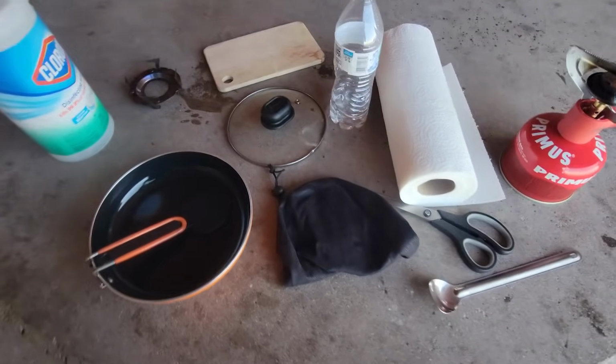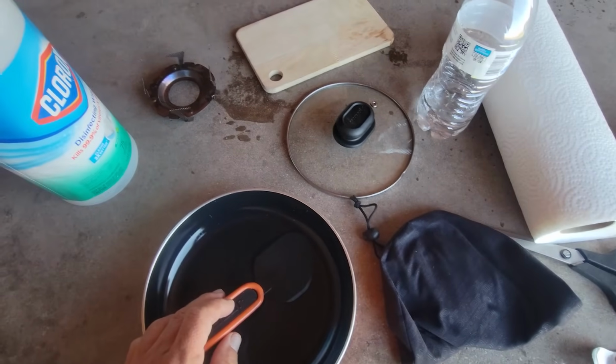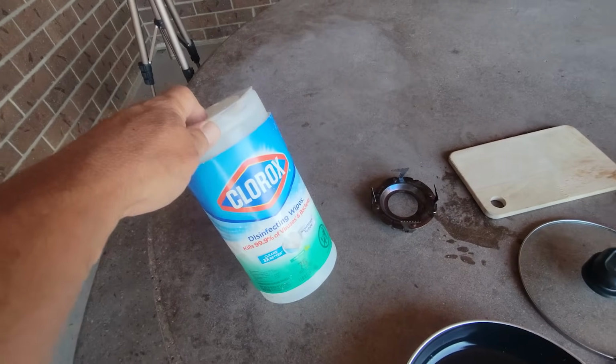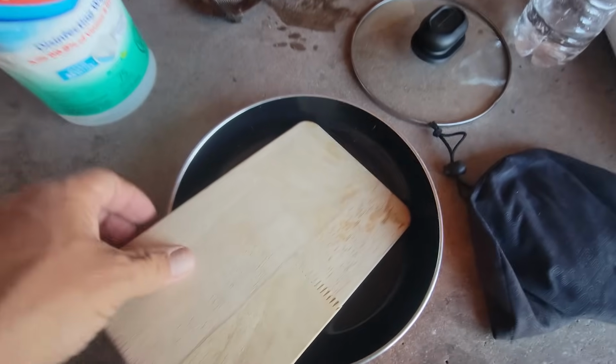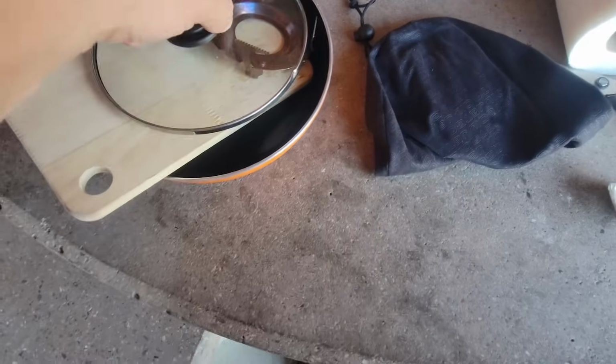Cleanup of this entire system is very easy. I just use the paper towels to wipe everything down and out. If it's really hard, I'll use a paper towel or a wipe here, but I try to stay away from it. I'd rather use a water and paper towel so I don't have any chemicals. And then everything just kind of nests inside one another. Put that in there, and put that in there, and put that in there.